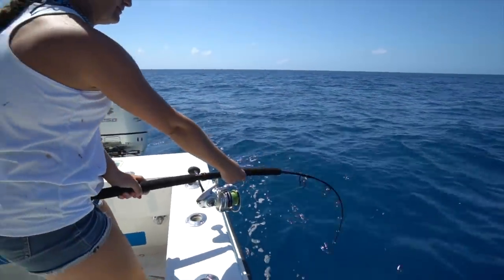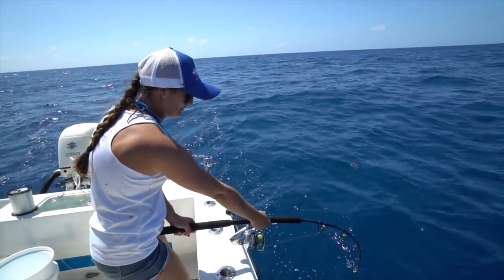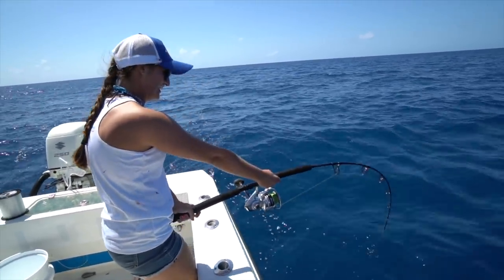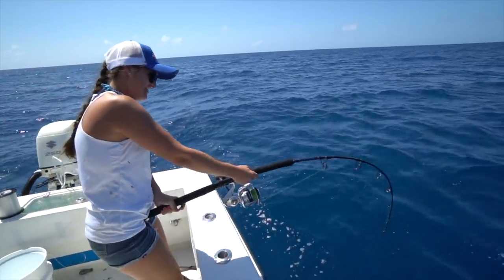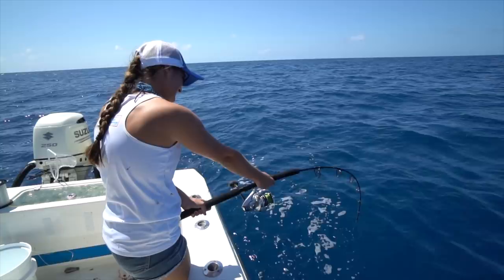We moved spots again and we're anchored. And this is only my second drop on the vertical jig, and I'm hooked up to a big AJ. Look at this bend. Oh my god. You like that new rod? Oh yeah.